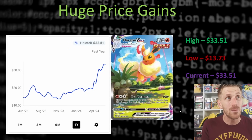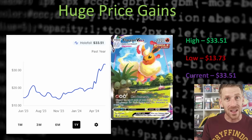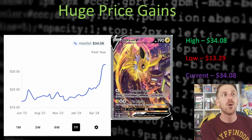Here's the Flareon VMAX right here. This one hasn't been as bad, relatively flat from June of 2023 all the way up until April of 2024. It was hovering right around a $20 card. Now, it still has gained over 50% in the past month, but it's sitting at $33.51 right now, so that's a 1 year high for this Flareon VMAX. Really cool looking card, kind of floating in the air over the Alolan Exeggutor right there.